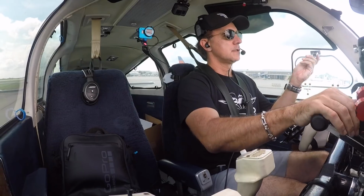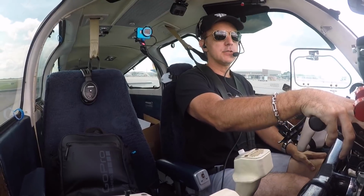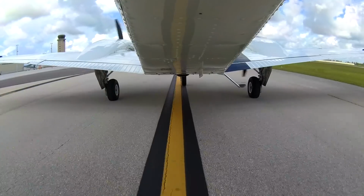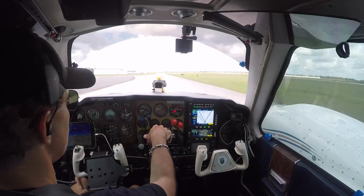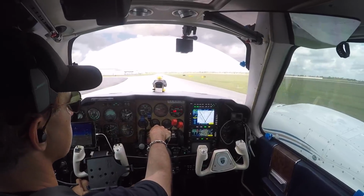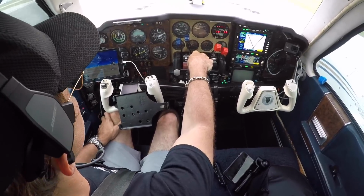So that flight was 1 hour 19 minutes from St. Augustine to Punta Gorda. Pretty uneventful, but that's exactly what I needed right now as I get to play with all my tools and all my little goodies here. So it was well needed and great timing for that.